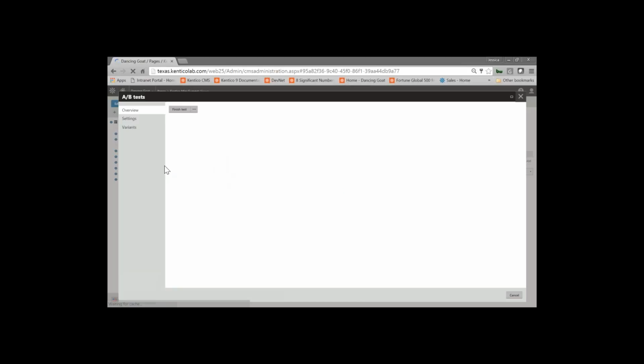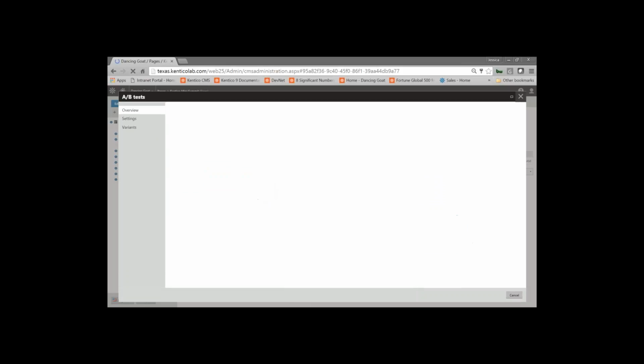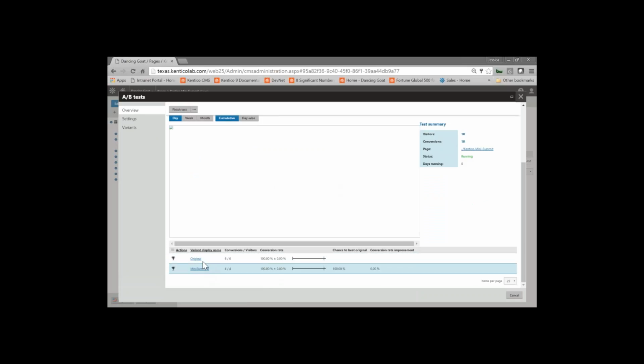But we could see all the different areas. Oh, now we have 10 conversions. Look at that. That's probably why it's breaking. It's taking too long to catch up to itself. All right. Well, here we can see that 6 people saw the original, so 6 people saw version A, and they converted, and 4 people saw version B, and they converted. So there we have our numbers. So right now it's a 100% tie.